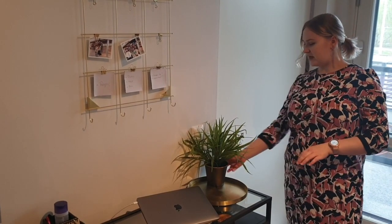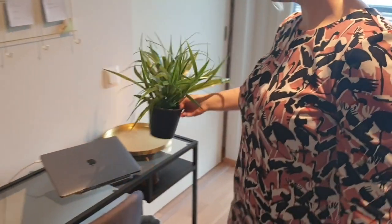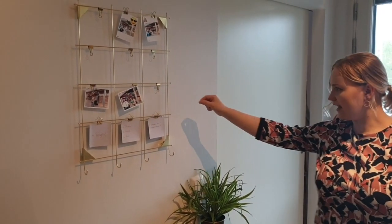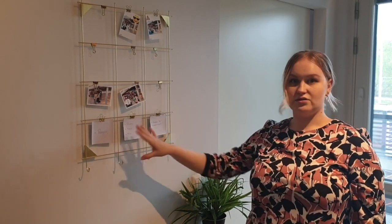Here is a plastic band. Let me show you. What is that? It's the cat. Our cat has a plastic problem. This happened when this was on the kitchen table. But yeah, and on top of here, this is from IKEA. Again, we just have a little pictures there, and for me there are some reminder cards.